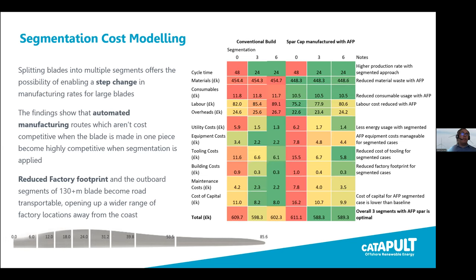By going this segmented method, it means the economics of automation actually become far more favorable in smaller parts of blade. And a lot of this background benefit is around reduced factory footprints that are achievable. And this obviously becomes increasingly important as we go to 130 plus meter blades that we're looking at for 20 megawatt machines.